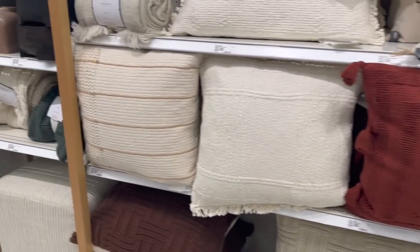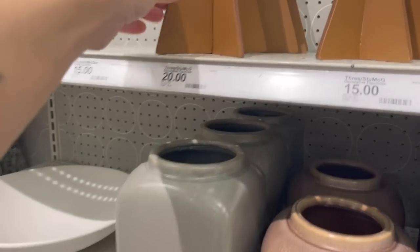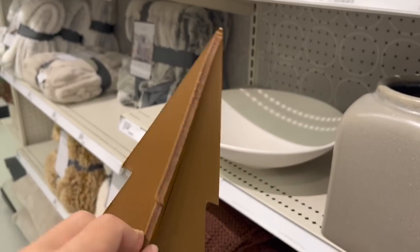These next set of decorative trees were both made out of leather. The larger one was priced at $20 and the smaller one was priced at $15. Very similar to the ones that she did previously, just different material.